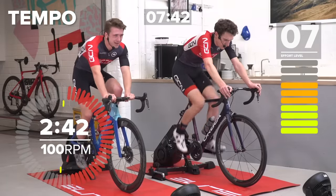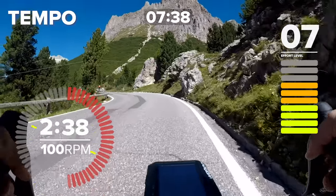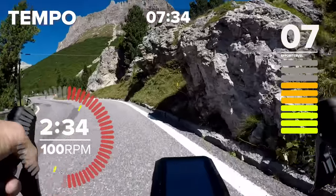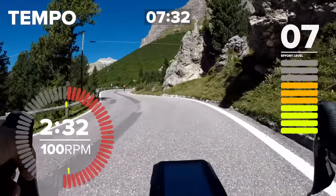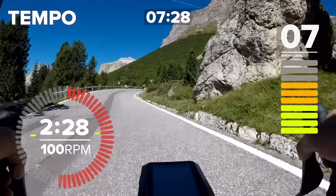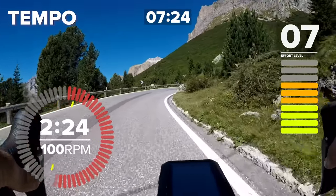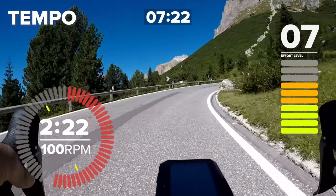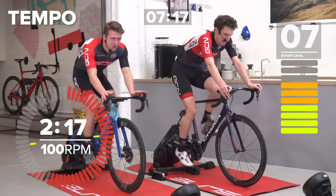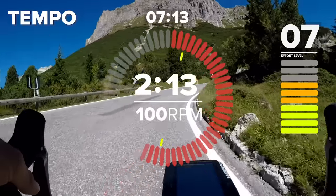Just try and keep your head focused. Don't let your attention waver. Just make sure you keep those pedals ticking over in a metronomic fashion. Don't let your cadence drop. Don't be tempted to change gear. All right, come on guys. Not long now, coming up to 2 minutes. Really, really drive it home now.